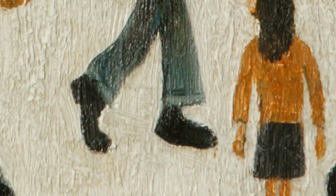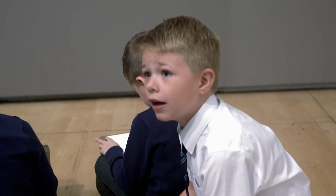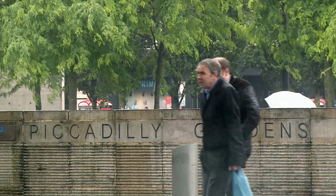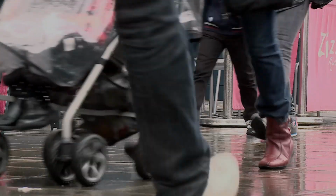So their heads are kind of bowed down and their backs are curved and their feet are made to look really heavy. So if you see that shape, does that person look happy? No. Do they look a bit tired? Yeah. Lowry was intent on painting the humdrum daily life of the city in which he lived.